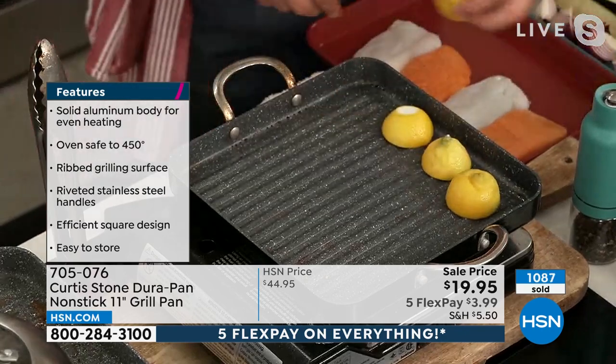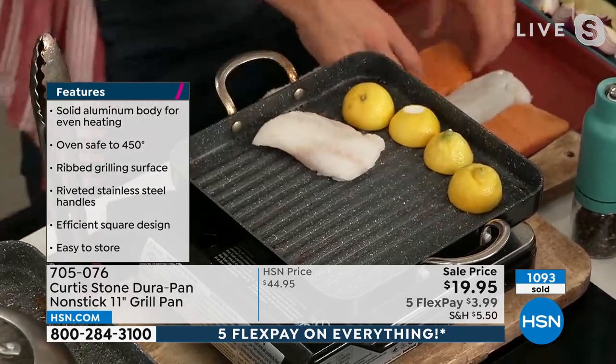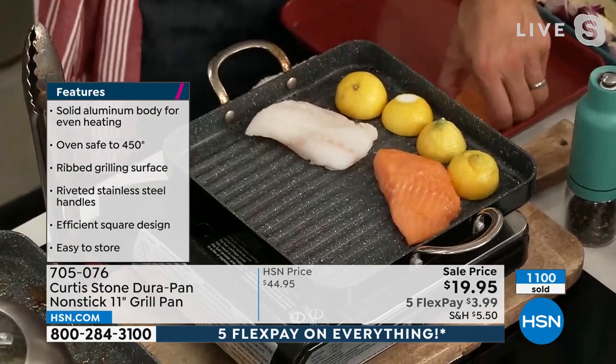Next, I'm going to grill a few lemons. I'm going to throw on some of my Icelandic cod, my gorgeous Faroe Island salmon.